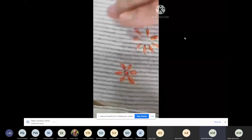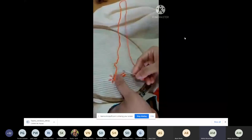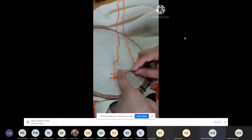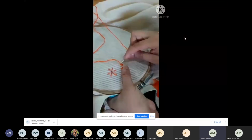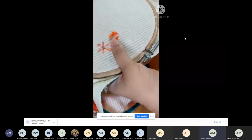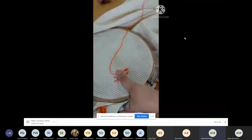In this next set, I'll be working with lazy daisy stitches using a cotton thread. This cotton thread is of 4 strands. Since I wanted an embossed look on the kurtis and the background is also very subtle, I have chosen 4 strands.